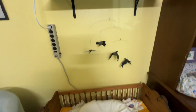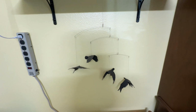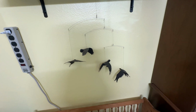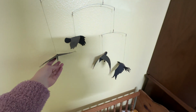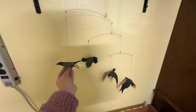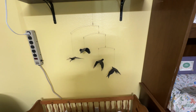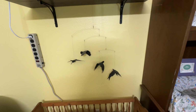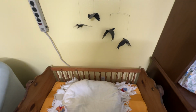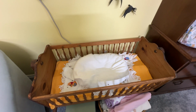And right underneath is the crib. I do have this little mobile. I'm not sure if this mobile was in the old nursery tour, but it's these really cool little crows that are just really neat. And I'm glad that I can finally have it over the crib using this little shelf thing. So I think before I had it over the changing table, which was still cute, but I like this a little bit more. And then the crib I'm pretty sure is the exact same as the other nursery.